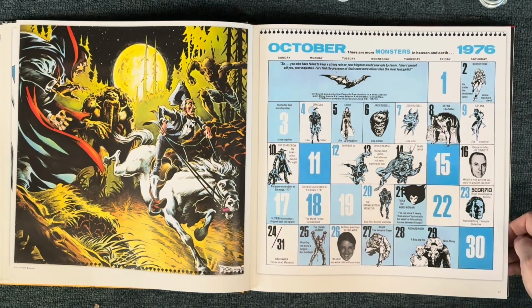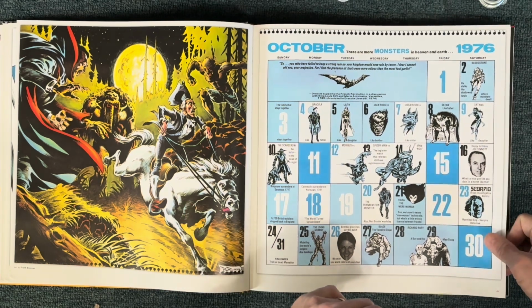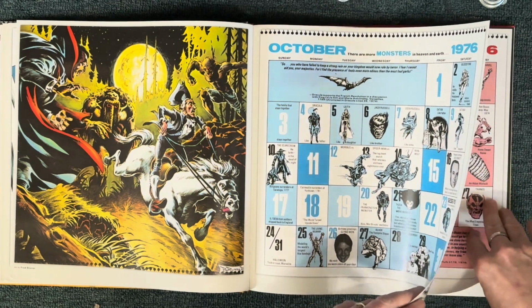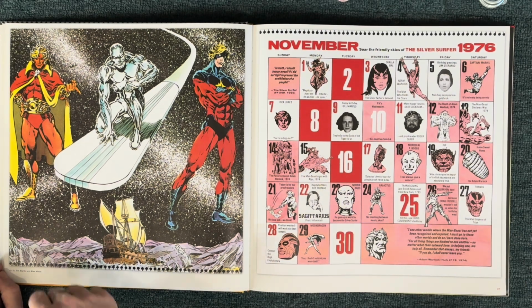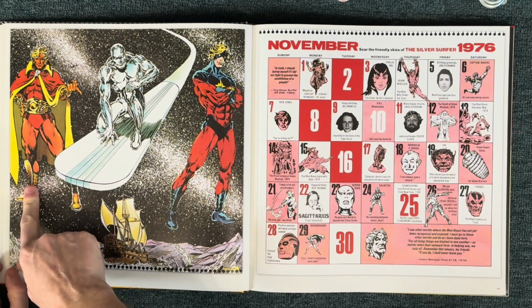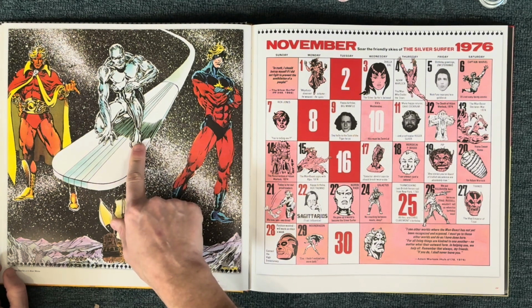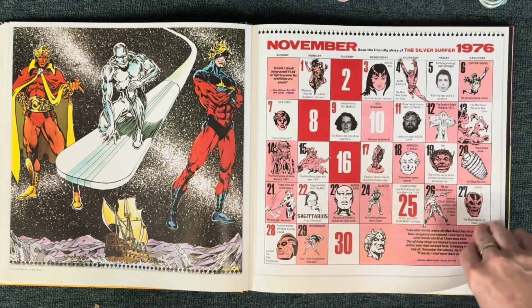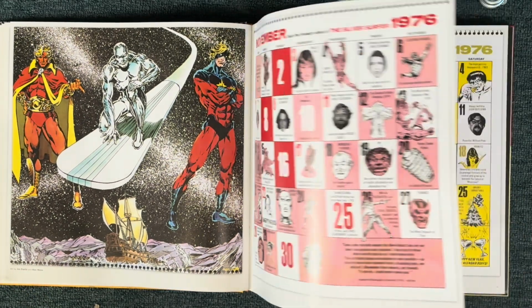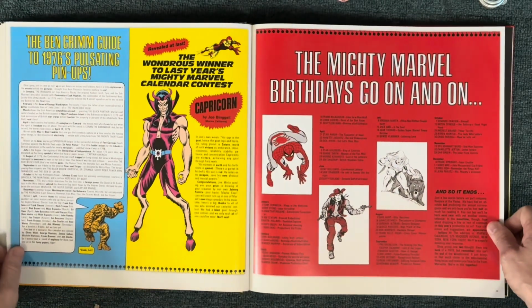Frank Brunner. Of course, it's October. Oh, Ichabod. Oh, I love this one. Jim Starlin, Alan Weiss. So, if memory serves, obviously Jim Starlin drew Warlock and Captain Marvel, inked by Alan. And then I'm pretty sure Alan drew the Silver Surfer and inked it as well. Love these shots, though. Jim Mooney. And then, of course, extra stuff.